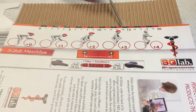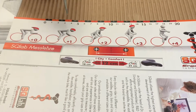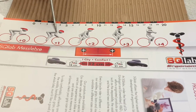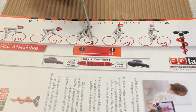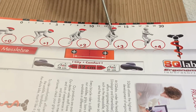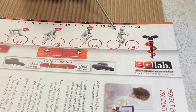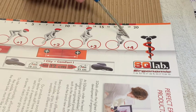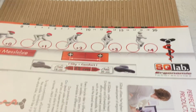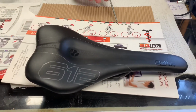And according to this, if you are a time trialist or triathlete, you don't add any more. If you are someone who rides in the drops, you add 1. If you're someone who rides on the tops, you add 2. If you're a mountain biker and you sit upright predominantly, you would add 3. And if you're a recreational rider, e-bike riding, those kinds of things, then you'd add 4. In this particular case, the sport saddles, the performance saddles, they don't come any bigger than 15.